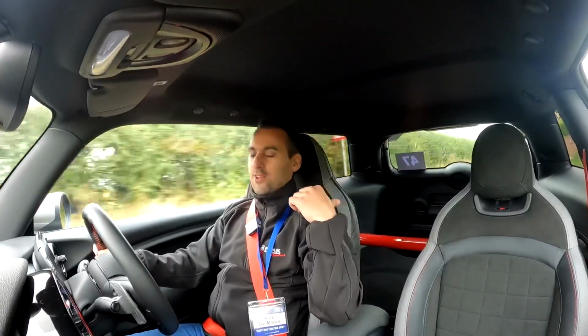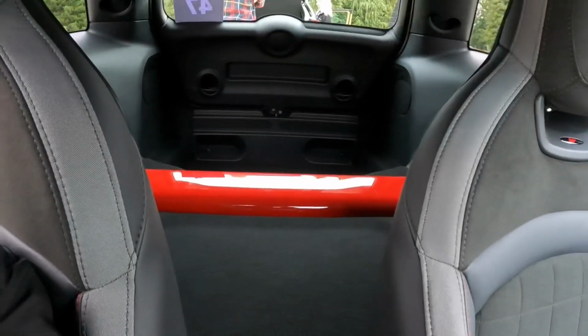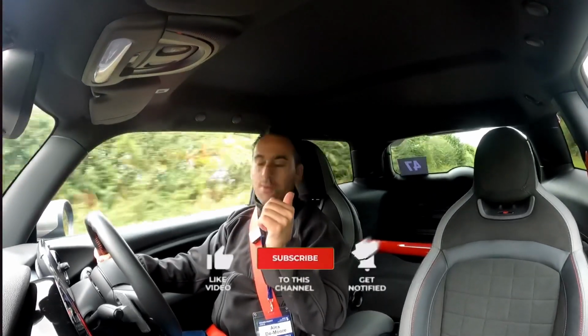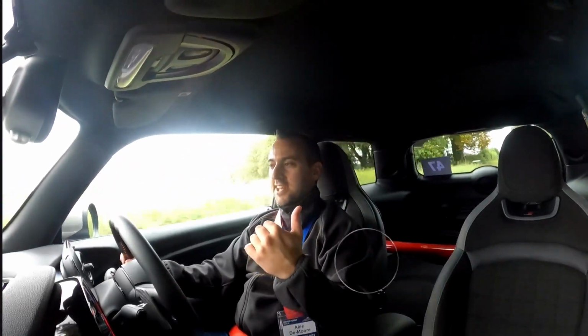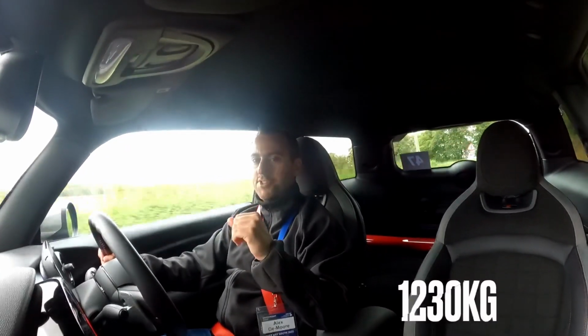I do love the way it looks in the rear. Obviously that bar behind is actually nothing more than aesthetic. It doesn't provide any torsional rigidity, so it's not like a strut brace. It does look like a strut brace, but it is not a strut brace. You'll see that it's kind of stripped out on the rear, so this is a very light car, sitting at somewhere close to around 1190 kg, around the 1200 kilogram mark.